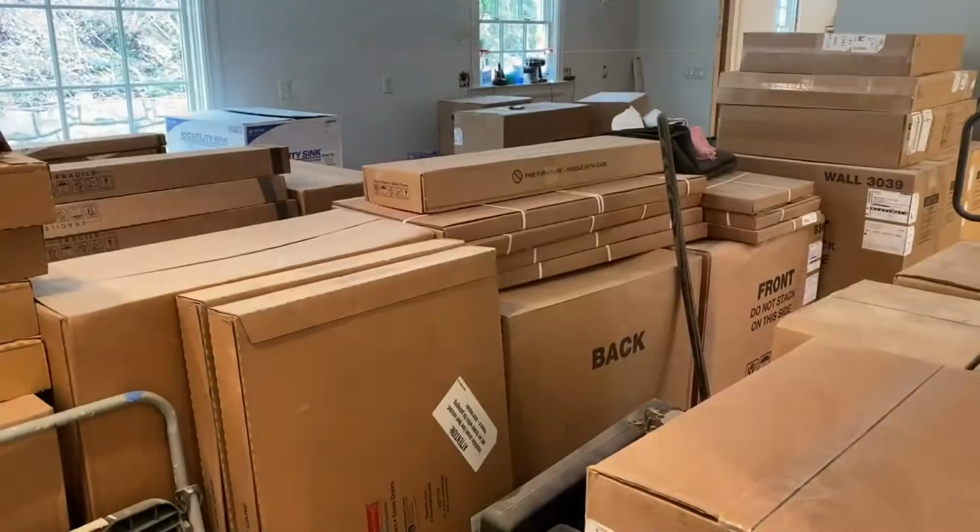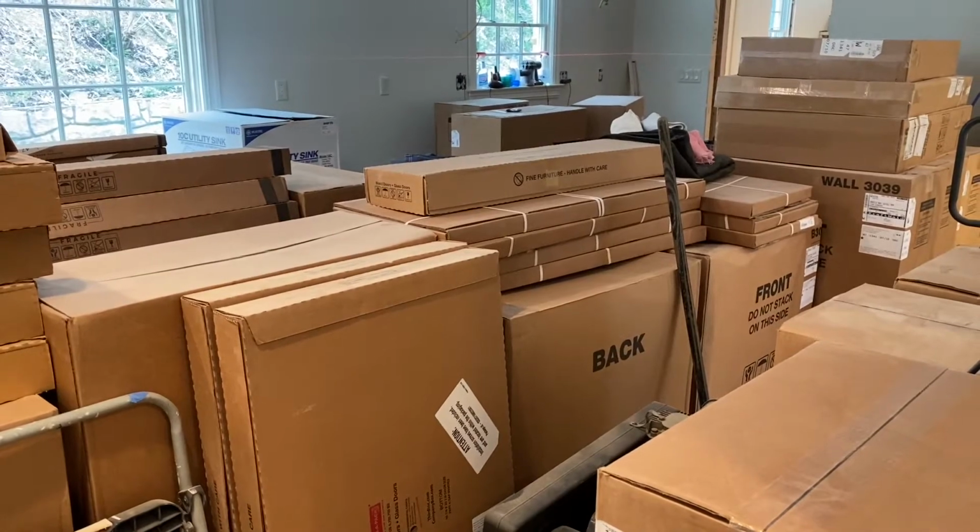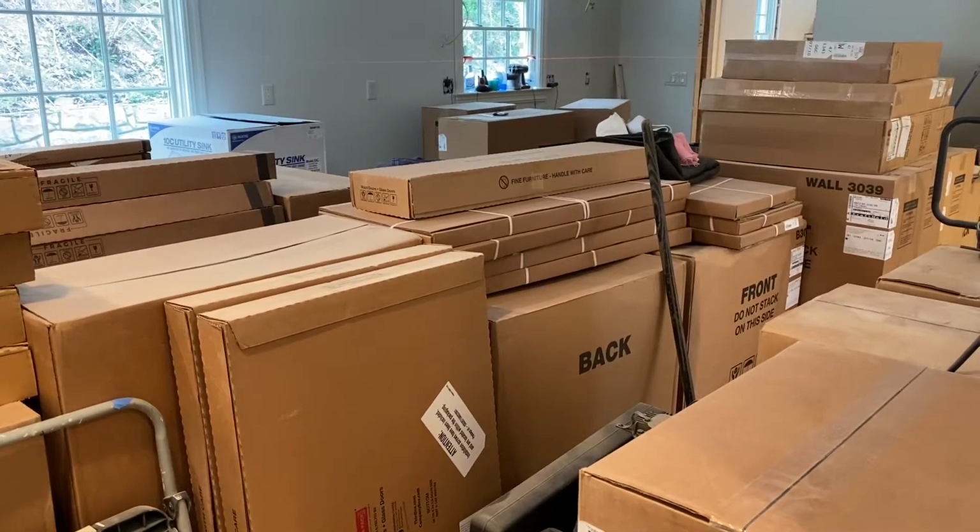Cool, huh? Yes, I think you need to give them a tour of all the boxes. Yeah, let's take a quick peek here and you guys can see what's going on. The mess. All right, so you can see the massive amount of boxes we got here. Amber was just down in the crawl space.